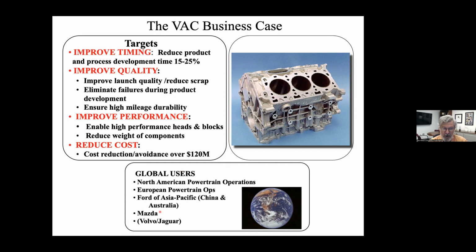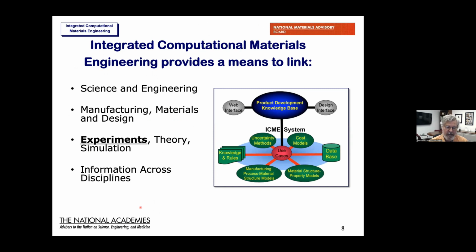Also interesting, we took all this expertise that we had in cast aluminum metallurgy and provided it in a consistent way to our entire Ford powertrain operations around the globe. So just to wrap up the ICME part, and there are a lot of other exemplars that were studied by a National Academy study back in the 2008 time frame, ICME provides a means to link science and engineering, manufacturing, the materials and design, experiments, which I always like to emphasize are an important part of ICME, theory and simulation, and information across disciplines.